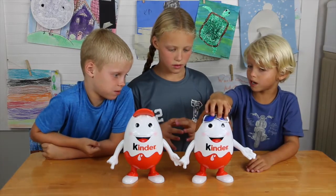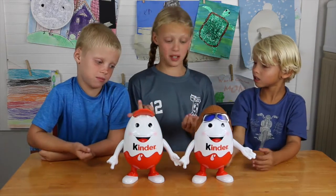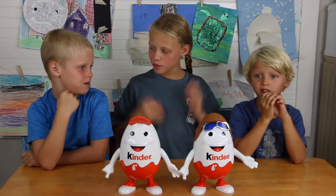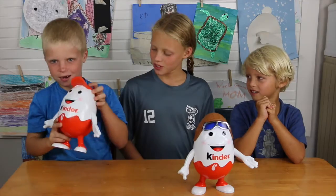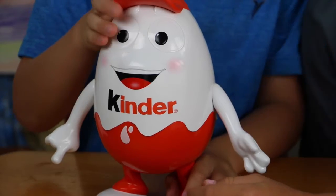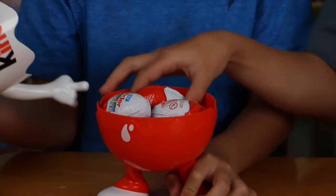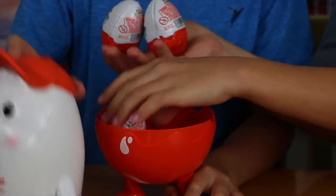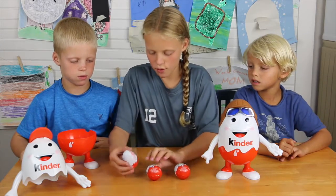There might be Ninja Turtle. What's in the box? And there might be princesses in here. There might be girls and boys. Who would like to open the first one? My brother. I would. Okay. All right. One. So you're gonna open them up. Two. Right here. Three. There are three in there. So we got three. One, two, three.